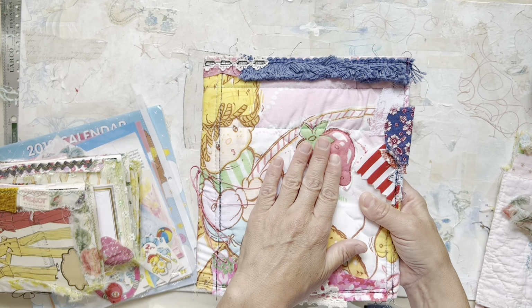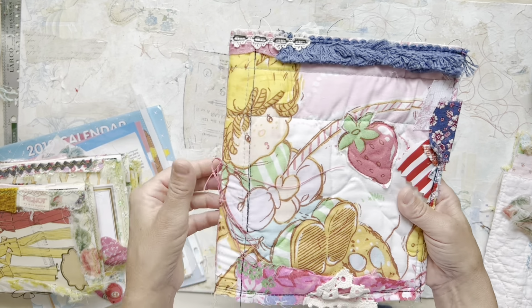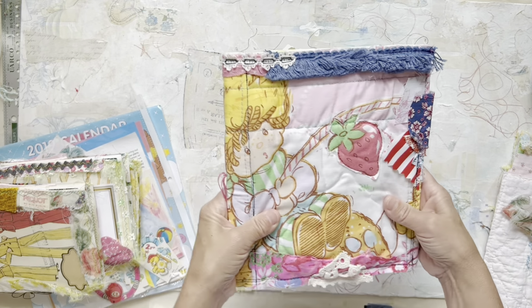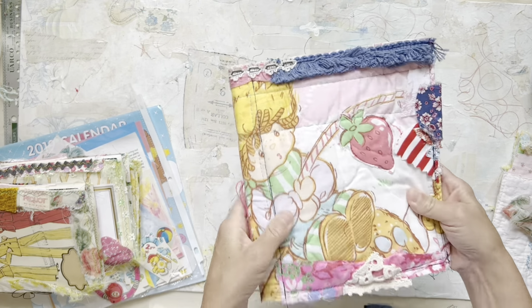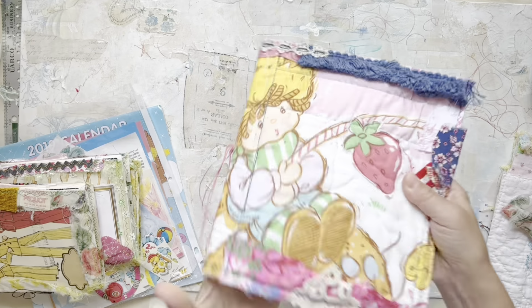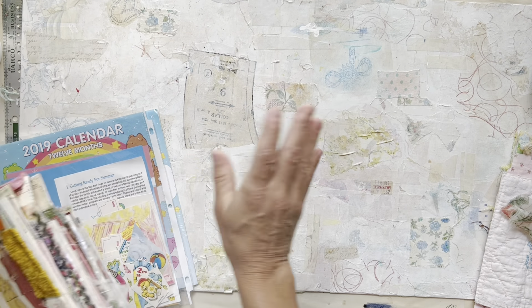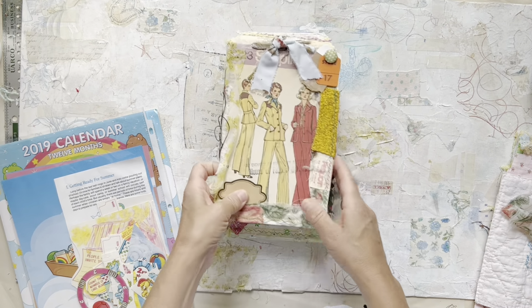I don't know the exact time because I'm on summertime, but I will get this in my shop soon, like after I get the video done and stuff like that. So, super soft, squishy, and it smells so good. Okay, since we're talking journals, I'll go ahead and show you guys this.